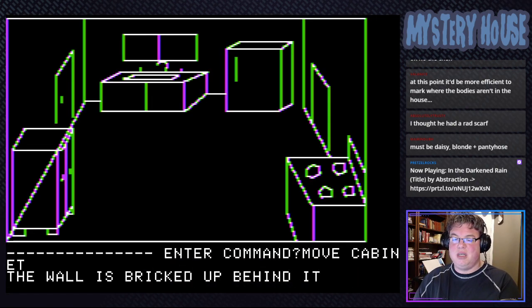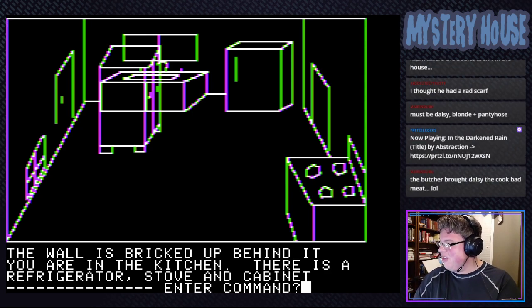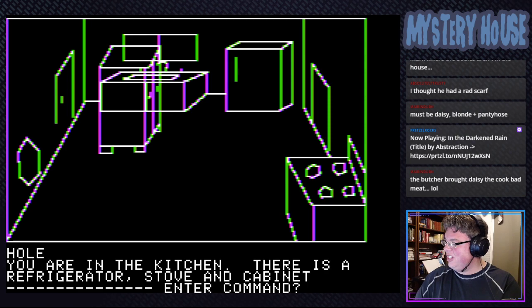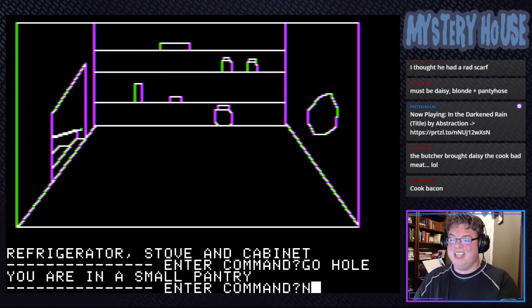Move cabinet. The wall is bricked up behind it. Interesting. Maybe we'll just shoot that open. I don't know how you would know that you can move this cabinet. Again, I guess it's just a process of elimination because there are no clues in the text that I can find. So we move the cabinet. We break wall. Bricks break apart, leaving a large hole. So we've done that. We then go hole, cook bacon, north.